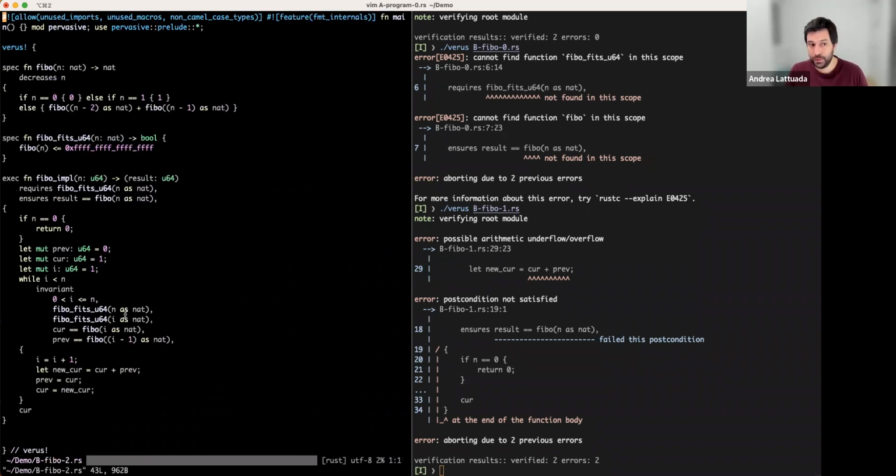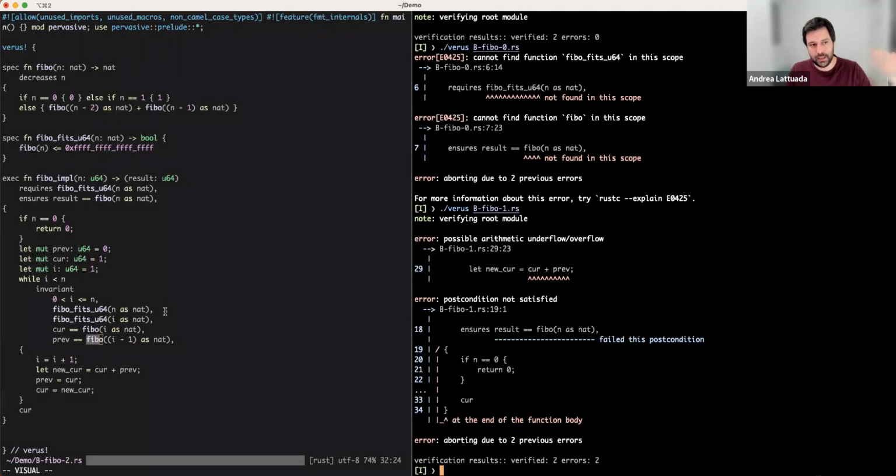So we have to provide a loop invariant here. We're saying that within the loop, i is within the range we expect, and especially current and previous are the current Fibonacci value and the previous Fibonacci value. Building on this, we get information at the end of the loop that hopefully lets us prove our postcondition.